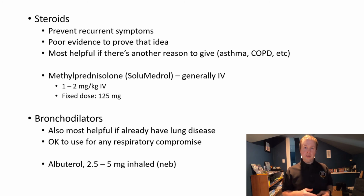Same thing with bronchodilators, which is why I had them up there on the slide. If they've got COPD or asthma and now their breathing's bad because of an allergic reaction, then the bronchodilator is really going to help your symptoms and help them breathe better. Even if they don't have COPD or asthma, it might help a bit. So that's about it, really.